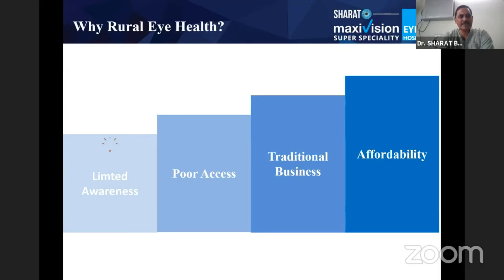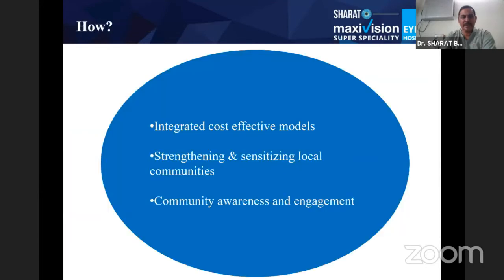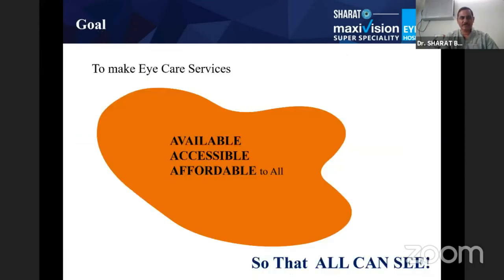And why we started is because there is limited awareness in the villages, and poor access for them, and they have traditional beliefs and businesses, and the treatment is not affordable for them. So we modeled different integrated cost-effective models, and started sensitizing the local communities about this program. Then we realized there are a lot of diabetic patients coming in, so we included the diabetic retinopathy screening program also.